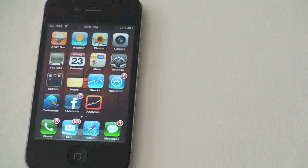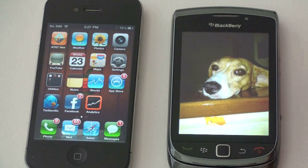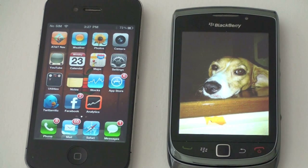Go ahead and open up a picture here. I've got one of my wife's family dog. You can see this was taken with just the regular camera. Pictures are very washed out because the resolution is so low. Again, if I could do more rounds, I probably would have covered camera, although both of these are 5-megapixel sensors, autofocus, LED flash, take very similar pictures. Things just look very washed out on the Torch. On the iPhone 4, things are very sharp and crisp.